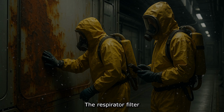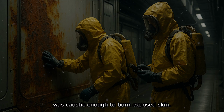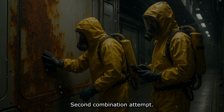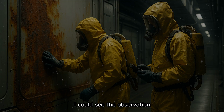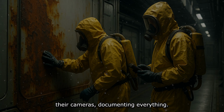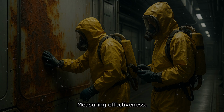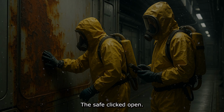The respirator filter had failed completely, and the contaminated air was caustic enough to burn exposed skin. I had maybe 5 minutes before the toxicity overwhelmed my system. Second combination attempt. Still nothing. Through the office windows, I could see the observation helicopters still circling, their cameras documenting everything. Professional observers watching a weapons demonstration unfold in real time, measuring effectiveness, calculating casualty rates. Third attempt. The safe clicked open.